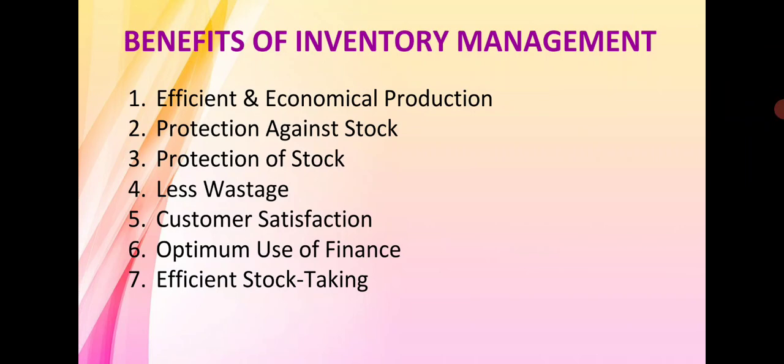Then after the fourth one, that is less wastage. Yes, the third and fourth points are both interrelated. When the management of inventory is done effectively, or if it is efficient, then definitely the company is not going to have a surplus of raw material and spare parts. And if the excess material is not with the organization, then definitely the chances of wastage will be removed.